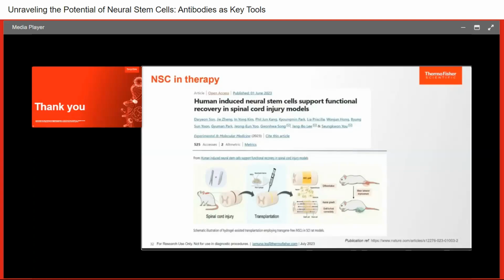In this study, they've characterized the induced NSEs using antibodies against specific NSE markers like Nestin, SOX1, SOX2, and PAX6. I've not added the ICC data over here. They've also checked the expression of TUJ1, MAP2, along with GFAP, MBP, and neurofilament 200 in the differentiated induced NSEs at the transplant site. These antibodies have helped in identifying the NSEs as well as the differentiated NSEs in the model studied over here.